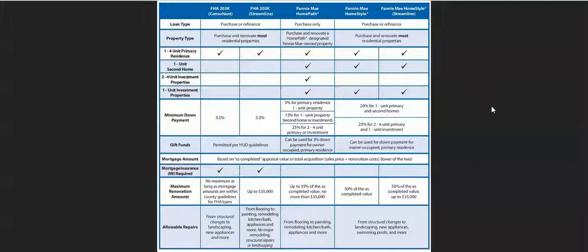Just wanted to do a quick video on some of the different loan programs that are available for renovation of properties, both from a purchase standpoint as well as a refinance standpoint. There are some really great loan programs out there. A lot of people are at least somewhat familiar with the FHA 203K programs, but what they're not aware of is that there are other programs available from Fannie Mae, namely the HomePath and the HomeStyle.